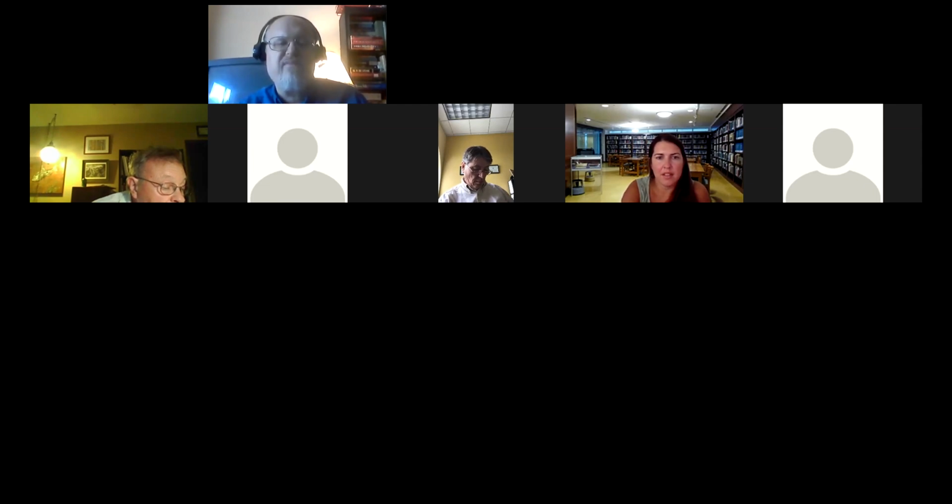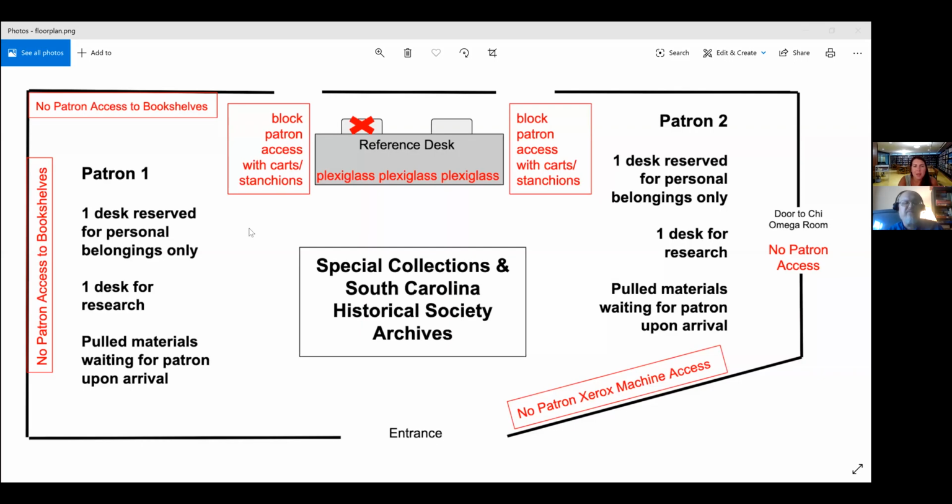So here is our floor plan. As you can see, we've got our reference desk. At the front of that, we do have plexiglass. It just goes across the front. I would have preferred that they put it on the sides too. We're going to block access on either side.